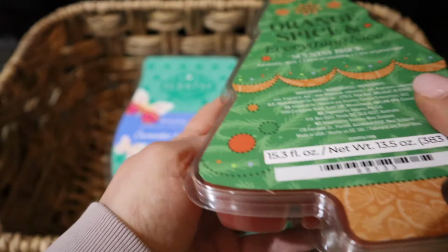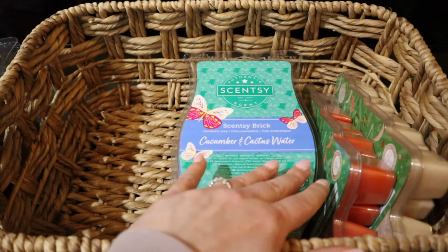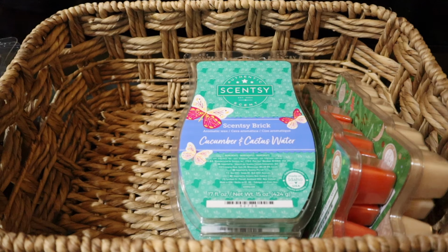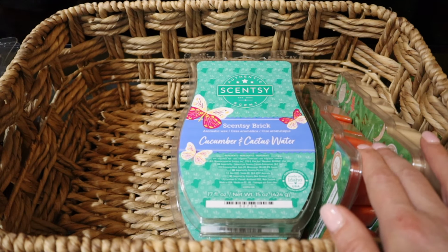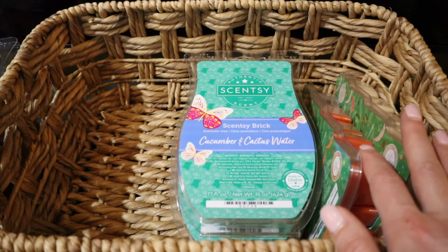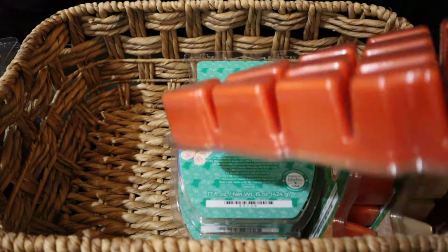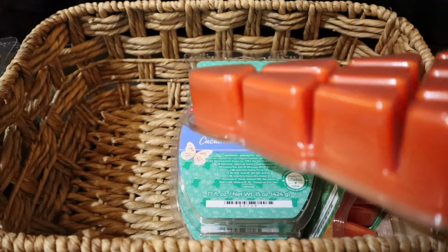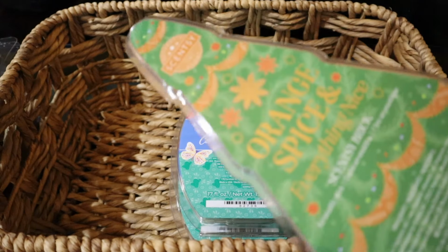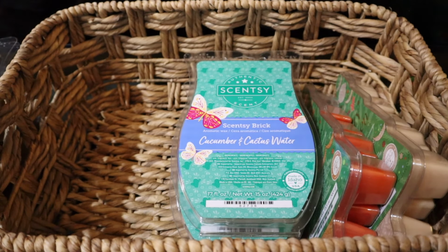So here we have Orange Spice and Everything Nice. It's a nice orange scent. It's not my favorite type of orange. I prefer that orange pomander, and I didn't love the orange that they used, and the spices weren't my favorite either, but overall I think it's still a great scent. So I do have another one of those here. I thought I was gonna like it a lot more than I did, obviously. But I will warm this. Honestly, I think it's gonna be nice during the fall as well. So we've got some stuff for the fall already.